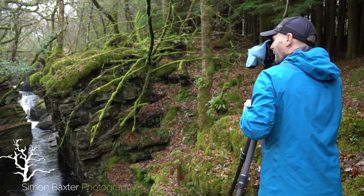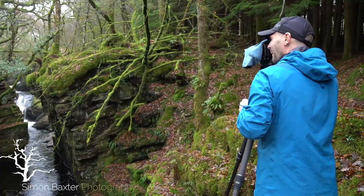So after a couple of very enjoyable weeks photographing locally, I've decided to revisit Snowdonia in Wales. Now, it's wet as usual, which is absolutely fine. But I'm here for a few days and I wanted to revisit some of the locations that I discovered back in May, I think it was, and hopefully do some exploring and find some new spots too.